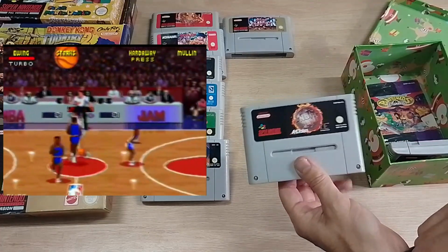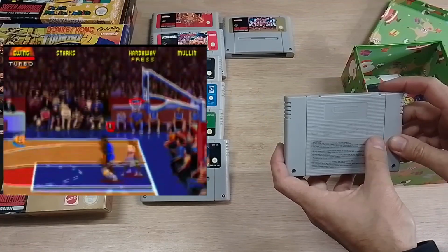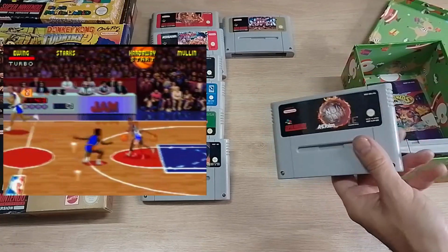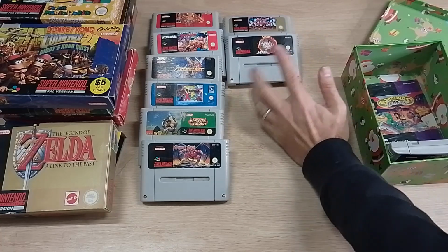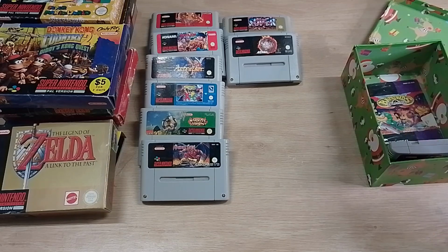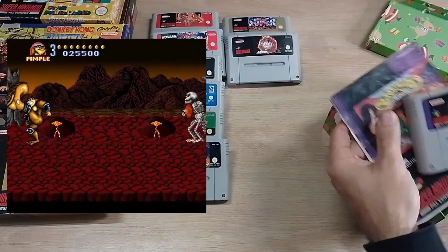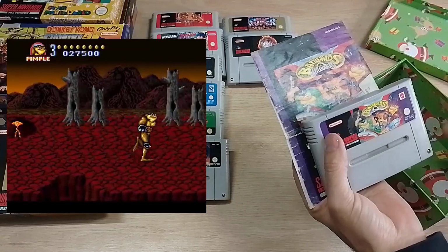NBA Jam. This one's Tournament Edition. I had the regular when I first had my Super Nintendo. Yeah, NBA Jam Tournament Edition just kind of pips the original just because of the extras that it includes, which I can't really tell you at the moment. I think it has different rosters. I'm not sure what else, if it tightened the gameplay up or whatnot. You'd imagine it would. And the last one I have here is my Battletoads in Battle Maniacs.